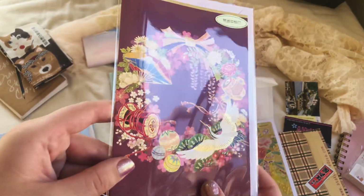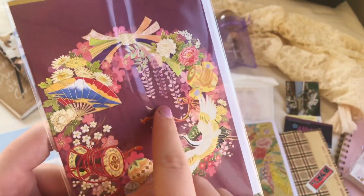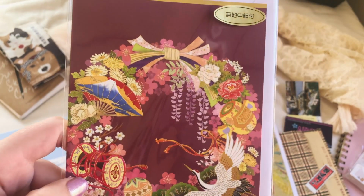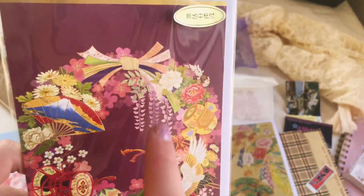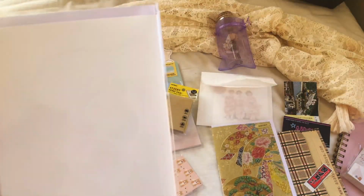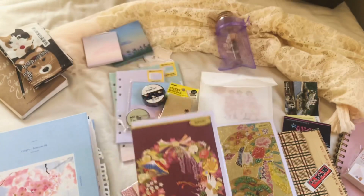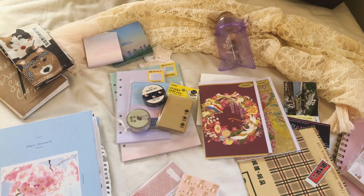And this one also has gold reflections. It has other items like that wisteria is really nice. That Fuji fan and the crane and the drum kind of reminds me of a nice Japanese Christmas wreath, maybe. Who knows? Yeah, but once again, I don't know what I'll use this card for, but I really enjoy looking at it. So yeah, I'll find some use for it.